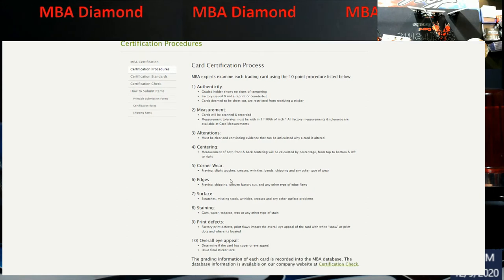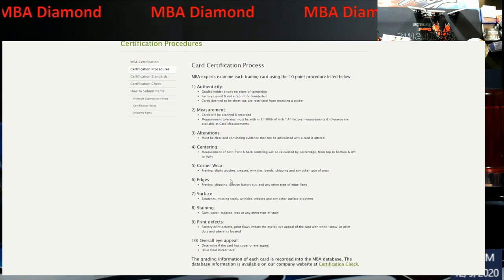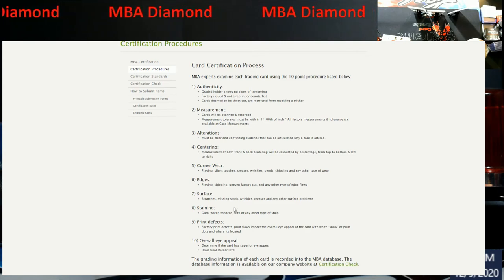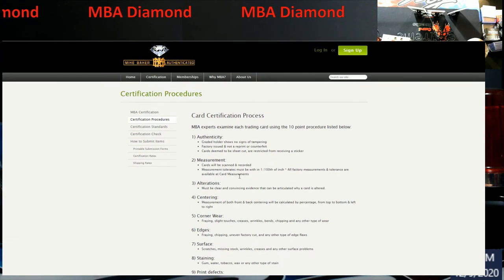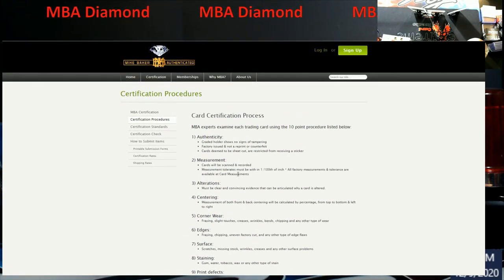Centering, got it. Corners, edges, surface, staining. That's where you get from the gum, basically tobacco from the old stuff. Print defects and overall eye appeal. That's what they're scoring it off of. 10 points. You basically got to go 10 for 10 to get their black sticker onto it.